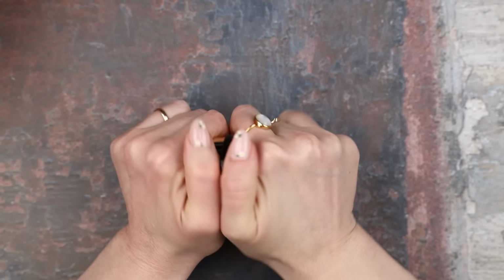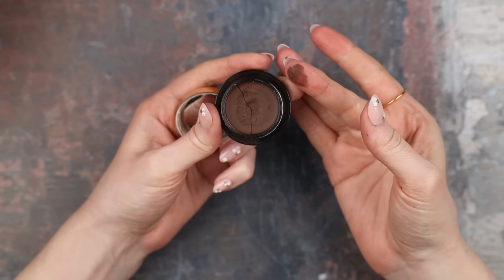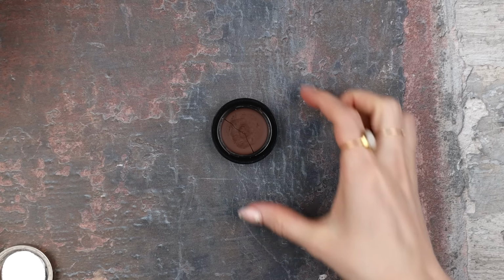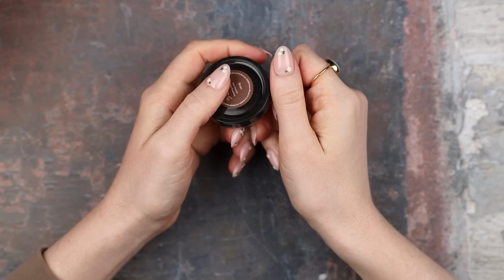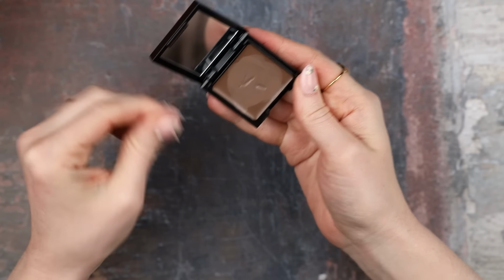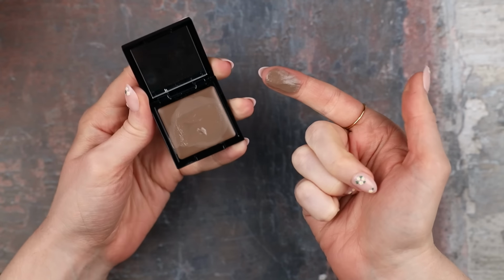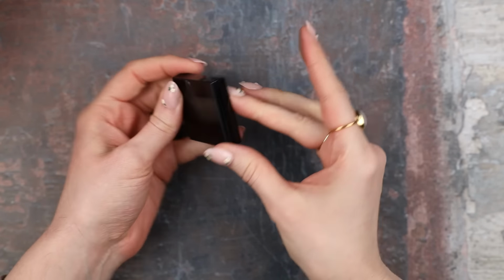Merit Single Shadow in Brun. Oh no. Did this get dried out? No, it just has a crack in it. But you know what they say? There's a crack in everything. That's how the light gets in. This is an amazing product, but I'm going to keep it up here with my other makeup. Oh, this. Why? Oh my gosh. Why am I still testing this? It's because look at it. This is the Surratt lid lacquer.